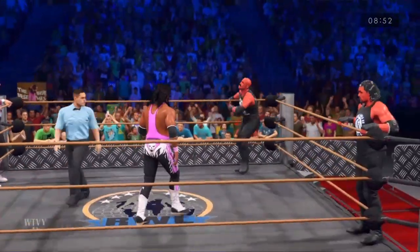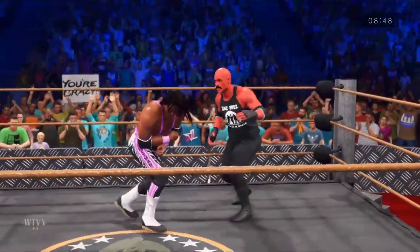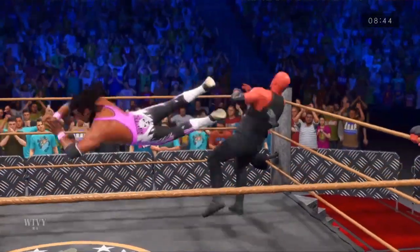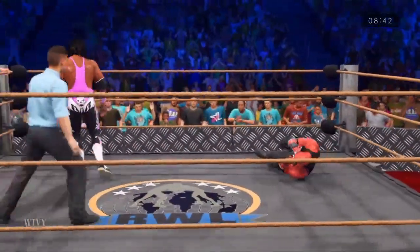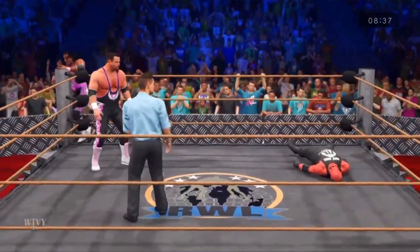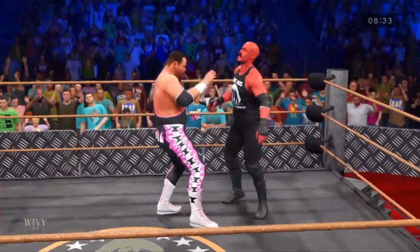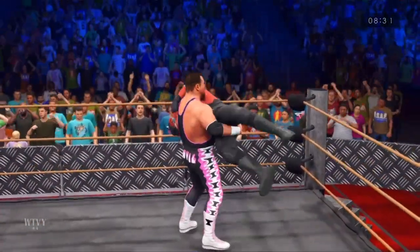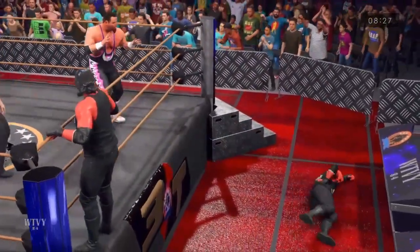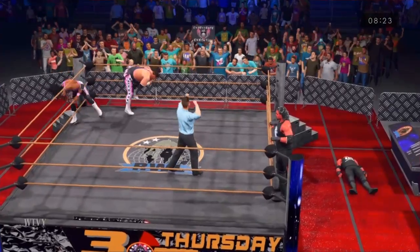The pillars of this building must be crumbling from the energy these fans are putting out right now. These superstars are giving it their all, and this audience is giving it right back. Ow! And we see the attention being put on the torso area. Position to be in right now. Long fall and even harder impact. With the tag is Bret Hart.